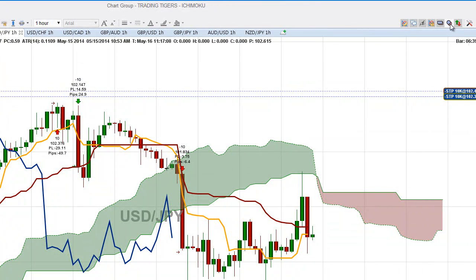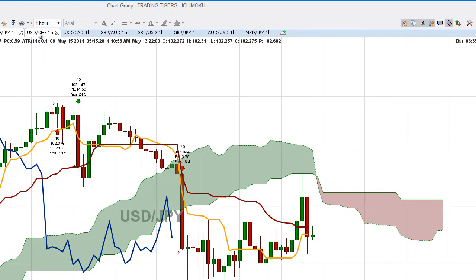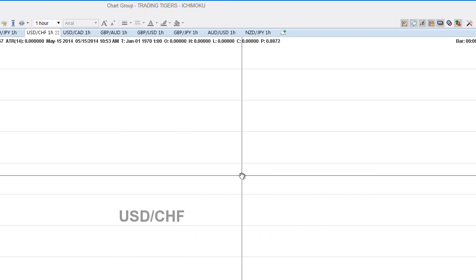US Japanese yen. Right, okay, fine. Move to the next chart, US Swiss.